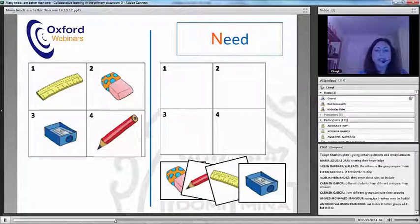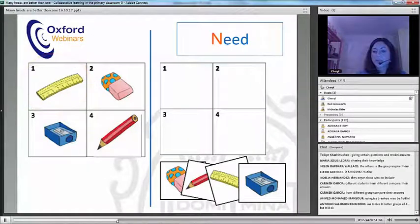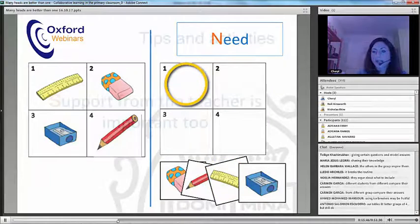For example, in this case, on the left, a student has got a template with numbered pictures, and the other student has got the numbered template and the picture card separately. So the first student has to describe a picture. For example, number 1, it's a ruler, so the other students can put the picture in the correct place.